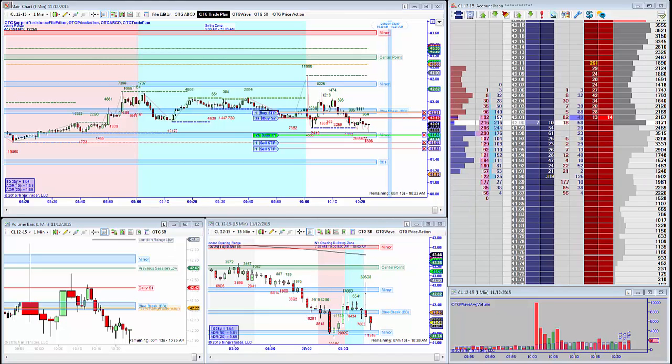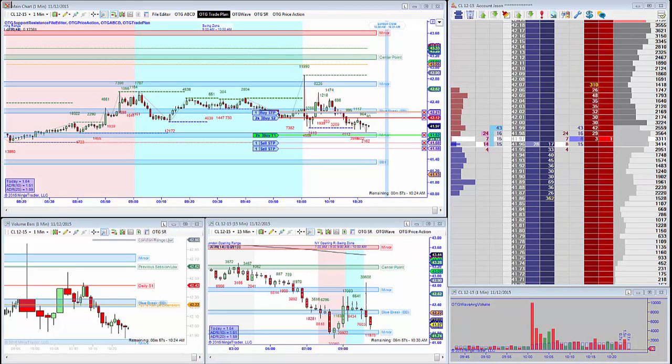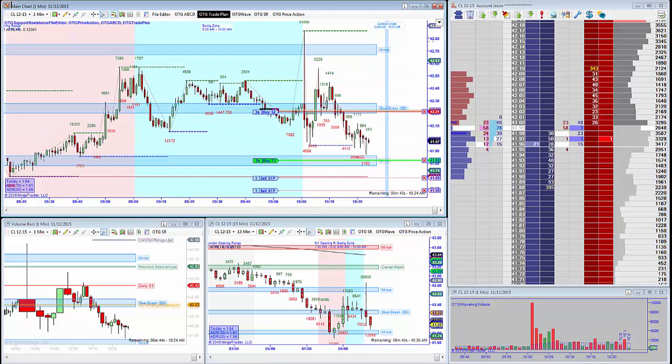Jeez, we bounced off all that liquidity down there right at the top of the box. Come on, 95, 94. Let's go. Push through it here. Down to 82 is what we're looking for here. And my stop is back up at the 20 area. 21 is the stop. I believe we're going to make it to 82. It's just very hot right now.